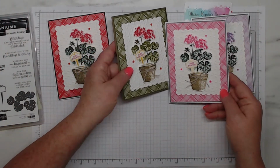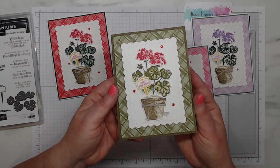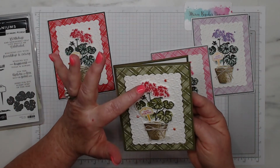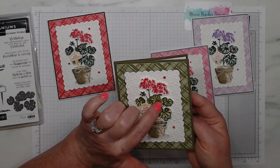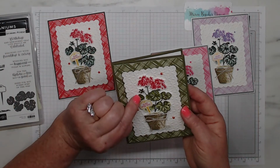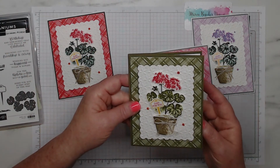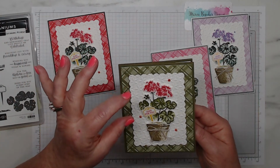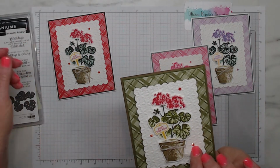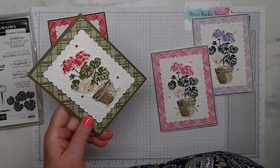And really it's a plant, not flowers. I mean, it has flowers at the top, but I think this could be a masculine get well card. Maybe don't put the flowers, maybe add another plant behind it to make it a taller plant and take off the flowers, and maybe cut these little buds off if you want. I think there are some different things that you can do to make it look a little more masculine.